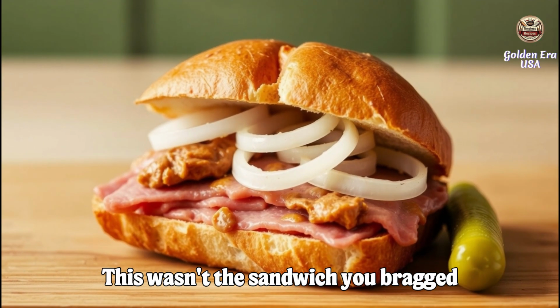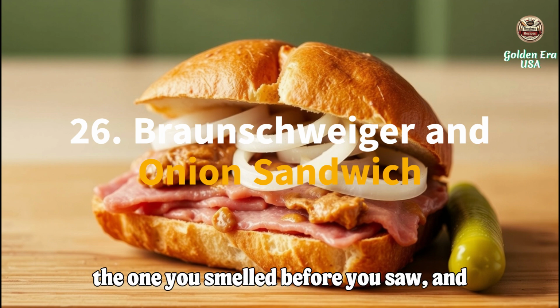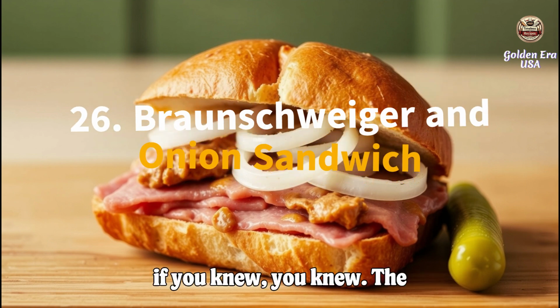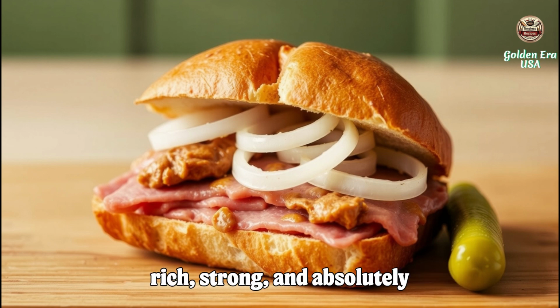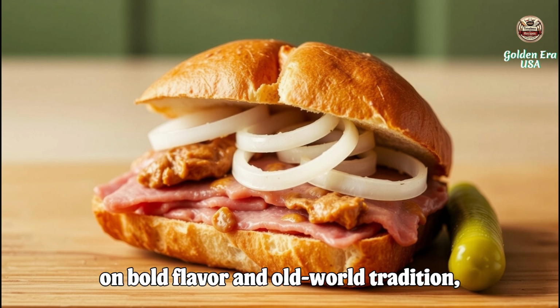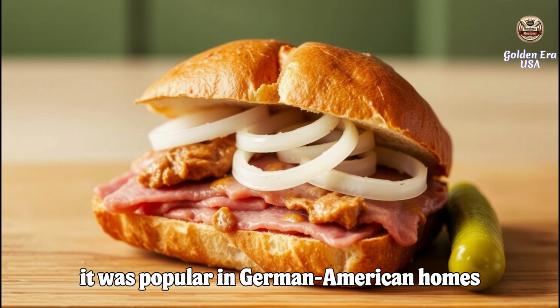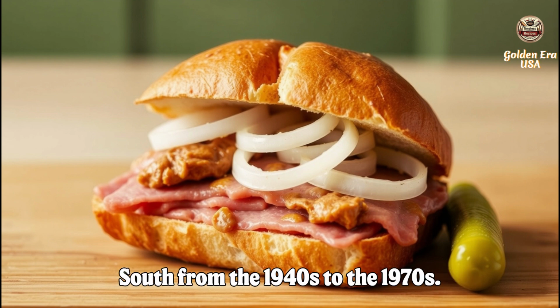This wasn't the sandwich you bragged about in the school cafeteria. It was the one you smelled before you saw, and if you knew, you knew. The Braunschweiger and onion sandwich was rich, strong, and absolutely unforgettable. A cold sandwich built on bold flavor and old-world tradition, it was popular in German-American homes throughout the Midwest and parts of the South from the 1940s to the 1970s.